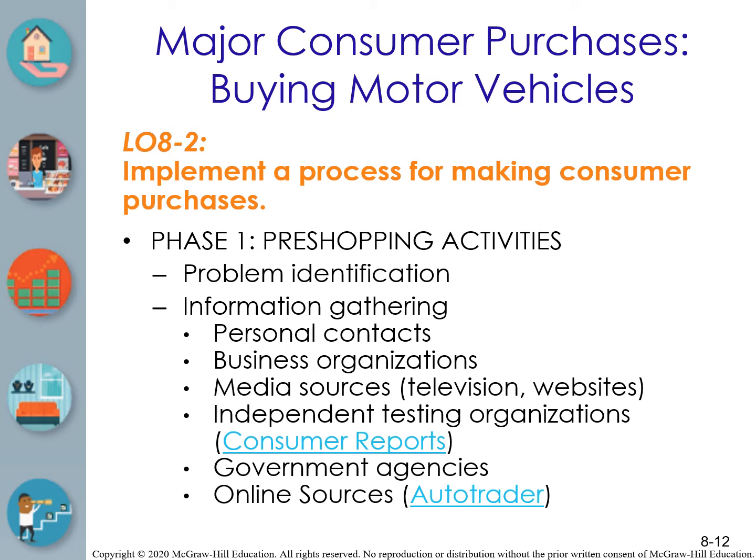Okay, so we're buying vehicles. We'll start with that. Implement a process for making consumer purchases, with pre-shopping activities, all the things that we identified and talked about before. Doing all of it is called due diligence, looking before you buy, making sure that you're familiar with what it is that you're buying, which is the case with anything, but especially with larger dollar ticket items. They're called durable goods, things that are relatively long lasting, hopefully.